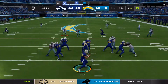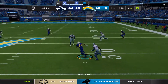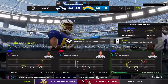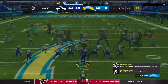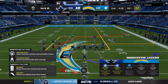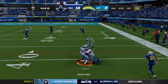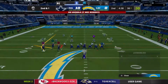Off the play fake to Eckler, it's Herbert. He's got his man. This is Tate. And he'll be taken down, but not before they work it across midfield. A gain there of 21 yards. And now he's really knocking on the door for 700. That is career catch 699. Herbert setting up to throw on first down. Another catch for Tate. Give him 9 there on the first down completion.